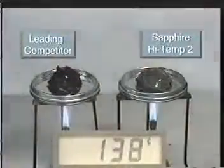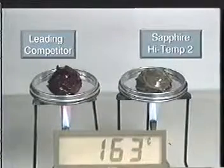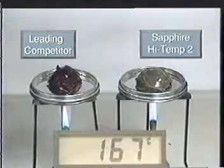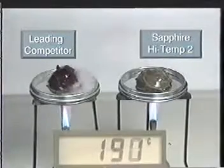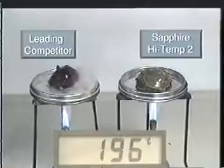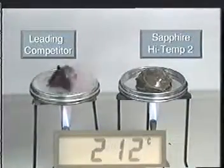In the lab, a sample of Sapphire High Temp is placed alongside a leading competitor and heated to 200 degrees C. Within seconds, the competitor's grease has begun to smoke, whilst Sapphire High Temp remains unchanged. The end results speak for themselves.